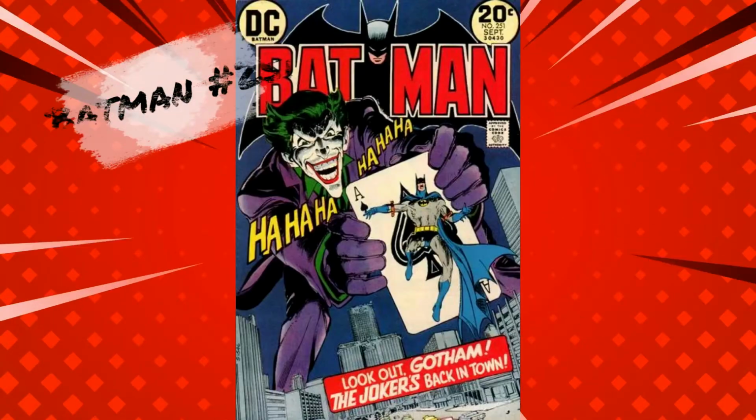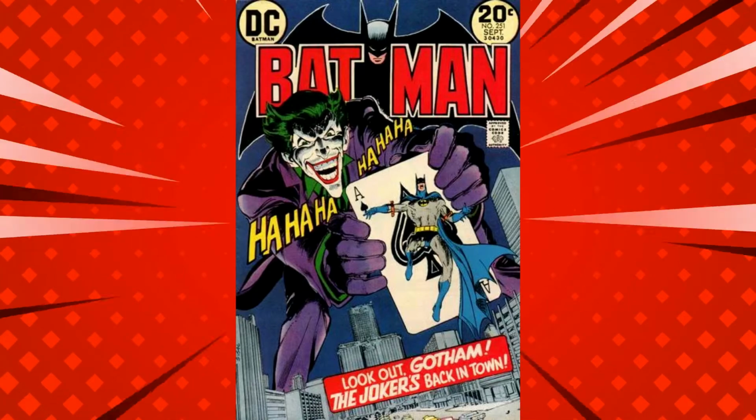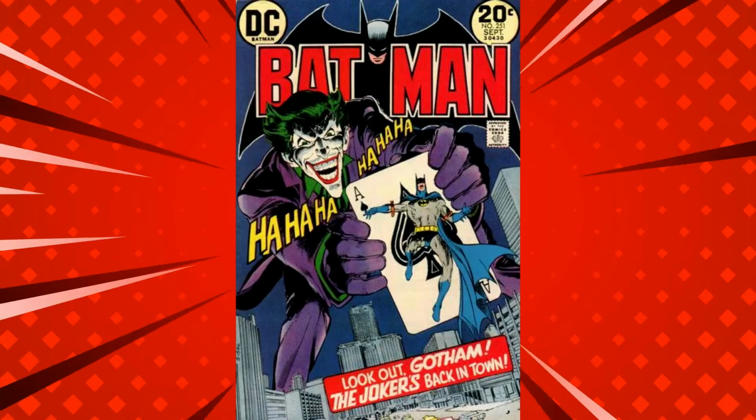Next up is Batman number 251, published in September of 1973, which reintroduces the Joker as a maniacal murderer. This representation of the Joker became the standard going forward in comics and in the movies.